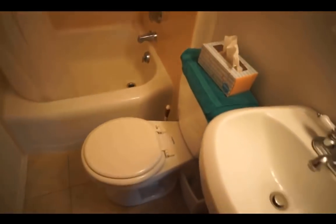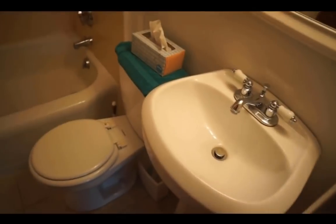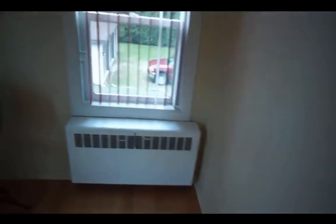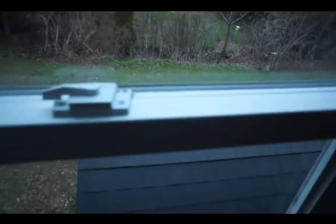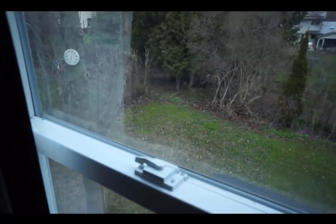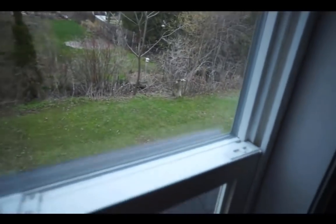Small, like 4 by 8 foot or 4 by 6.5 foot bathroom. Mini tub, but functional. And there you're looking into the 2nd bedroom. That's fairly small, about 8 by 9.5. That's looking out the window. There's a small storage shed which would be for maybe a snow blower, lawnmower.